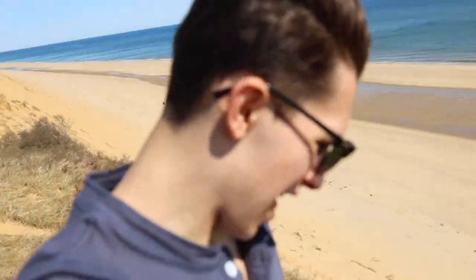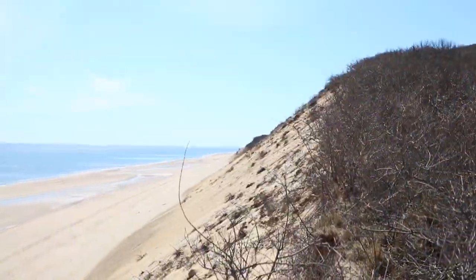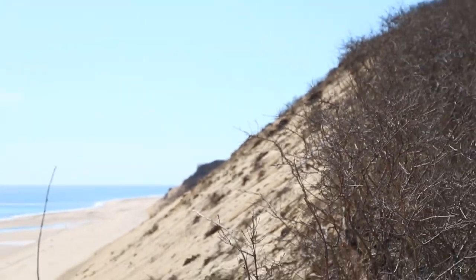Alright, I'm in Truro now, and yeah, I'm on the edge of a cliff right here. Can't really tell, but it's actually pretty steep. Oh yeah, you can tell from over there, obviously.